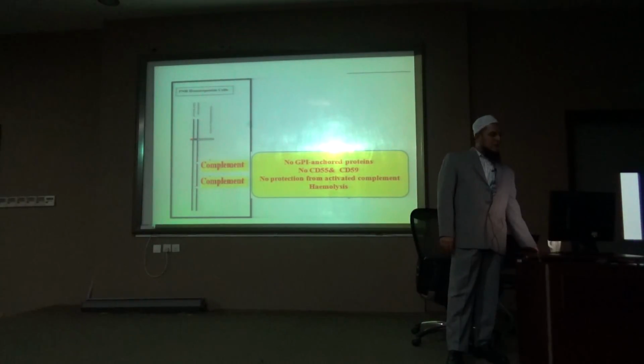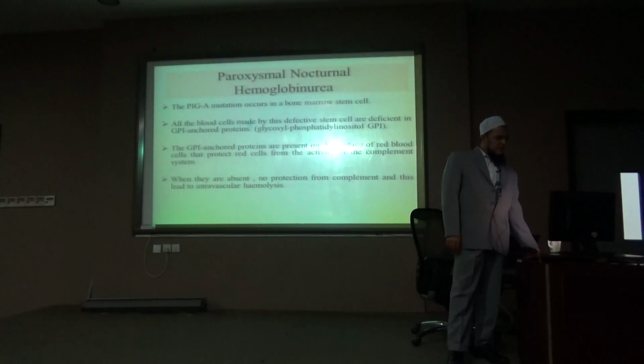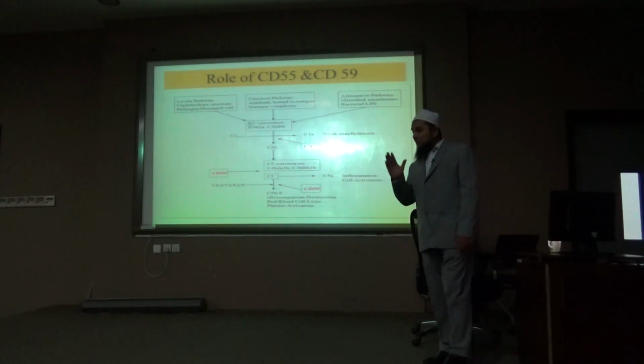Usually earlier it was said that it occurs in the night, so that's why it's called paroxysmal nocturnal hemoglobinuria, but it can occur at any time. Is this clear?